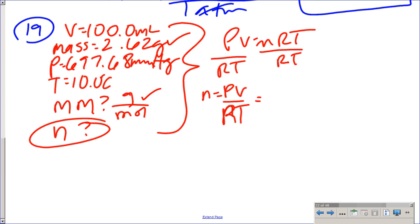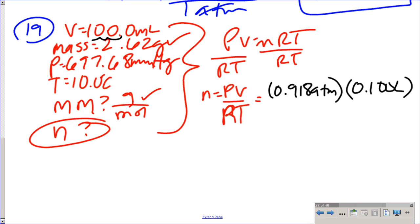P. What's P? Now I do not care if you show your conversion for that at all. You can just put in your calculator 697.68 divided by 760 to get to atmospheres. You do not have to show that conversion. That's just an easy way to do that in your calculator. So this is 0.918 atmospheres once it's converted. V is 0.100 liters, because you're taking your decimal back 1, 2, 3 spaces.